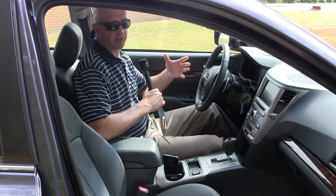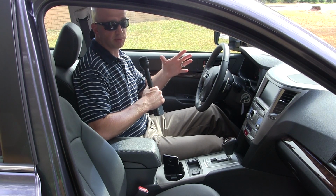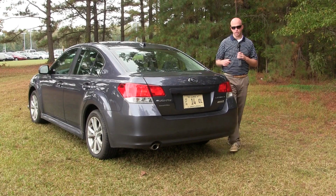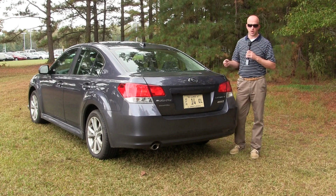Up front, that's around 43 inches, and in the back, that's 37, and that's plenty of room for any full-size adult, and we actually squeezed 5 in here on the way to a golf outing. Now, besides interior comfort, another area you're going to be looking at is cargo volume on a midsize sedan, and the Legacy does quite well.